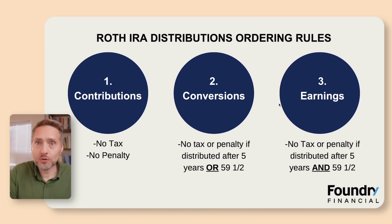And so this is the first 5-year rule. And this is one of the things that confuses a lot of people. If you are 59.5, you can take out your Roth conversion at any time without any tax or penalty, even if it has not been open for 5 years. And I'm going to go into a little bit more why this rule exists in a minute, but if you're not 59.5 and the account has not been open for 5 years, then you could be subject to this 5-year rule.